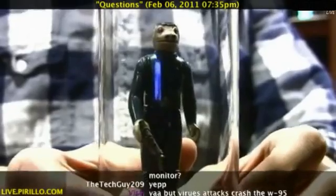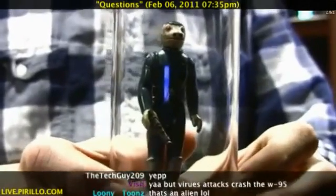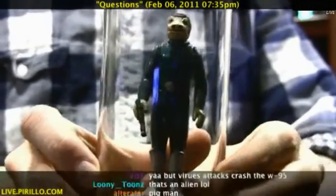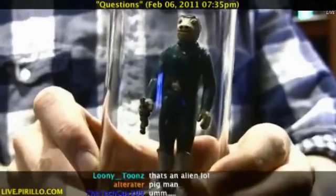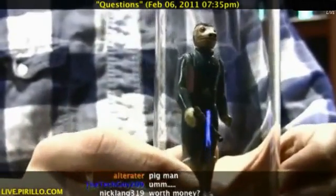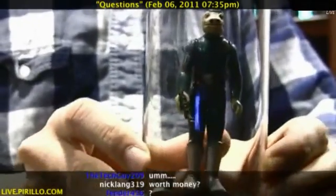You see this? It's a Star Wars figure. But it's not just any old Star Wars figure. It's an old Star Wars figure. It's a Snaggletooth. But it's a tall Snaggletooth. It's in pretty darn good condition.